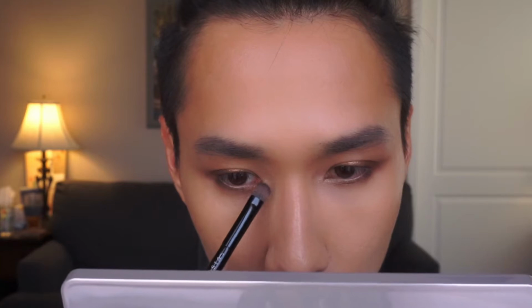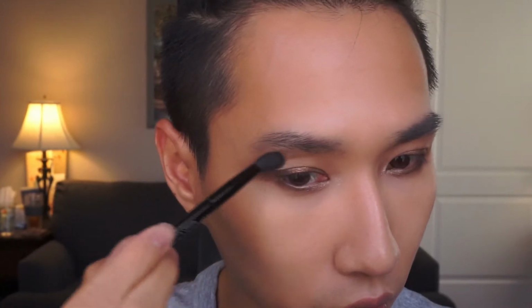As I expected, it's very intense. It immediately brightens up the look, so I'm going to tone it down with the shimmer shade again in the corner highlight. Actually, I'm going to use the brow bone shade with this fluffy side to add some interesting shimmer to this look.